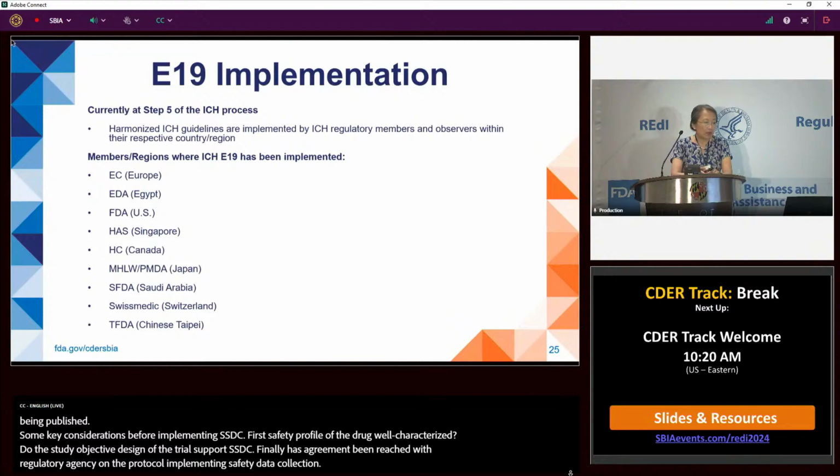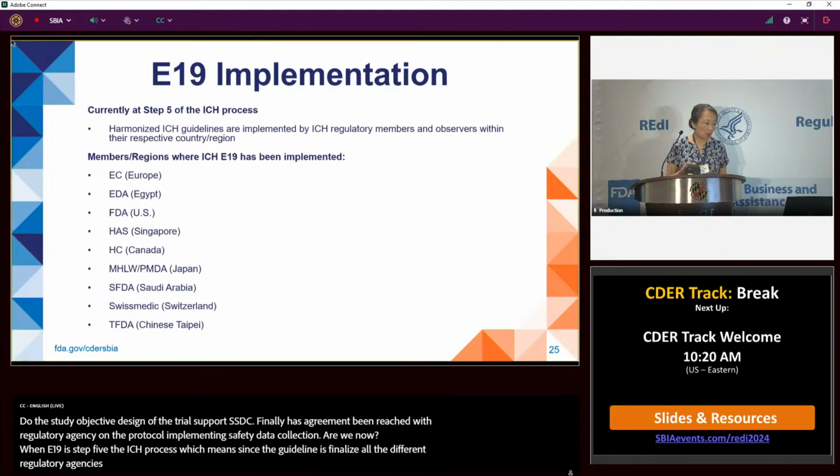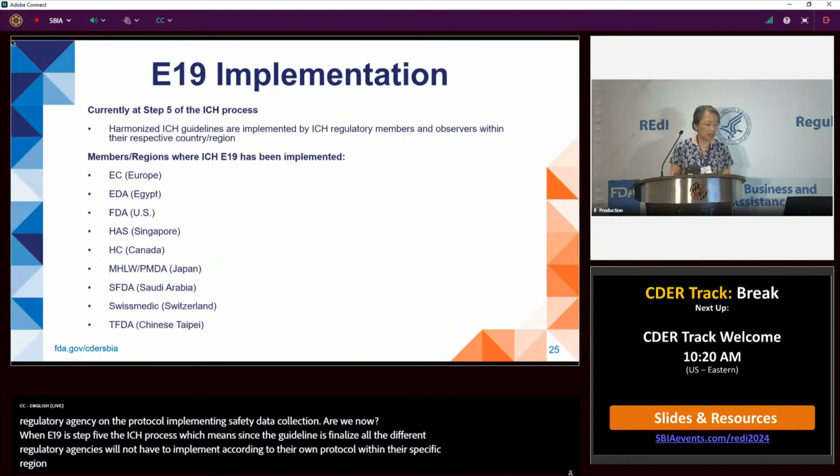So where are we right now, the next step? E19 is at step 5 of the ICH process, which means that since the guideline is finalized, the different regulatory agencies will now have to implement it according to their own protocol within their specific region or country. And I list here the members and regions where ICH E19 has been implemented. I haven't looked at the site, but you can go to the site to actually see if anything has been updated. But this is really exciting because, as I mentioned, in 2016, there was just the FDA guidance.